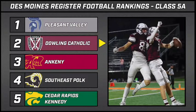Dowling Catholic, number two, continues to cruise. They've pitched two straight shutouts over Council Bluffs Lincoln and Iowa City High. Ankeny, number three, taking care of business as usual against Des Moines Roosevelt. Southeast Polk, their schedule gets a little tricky. They get Linmar this week and then Prairie down the road.